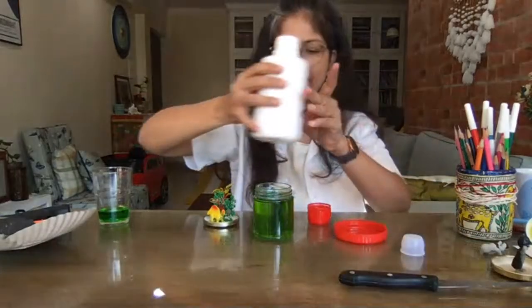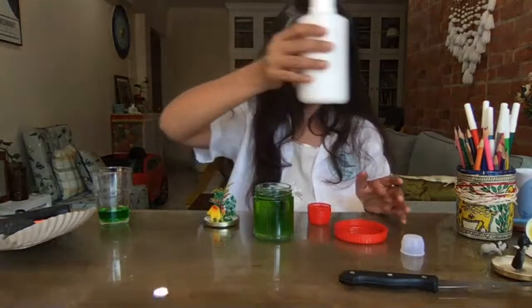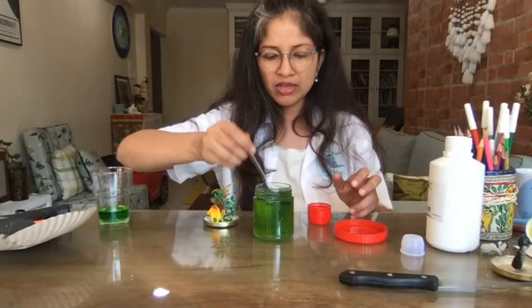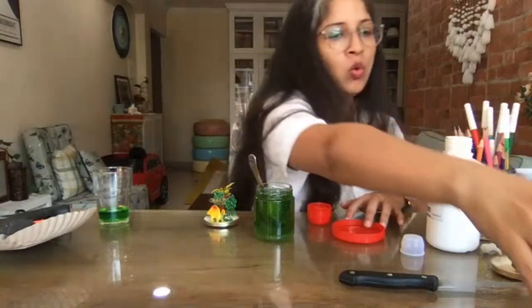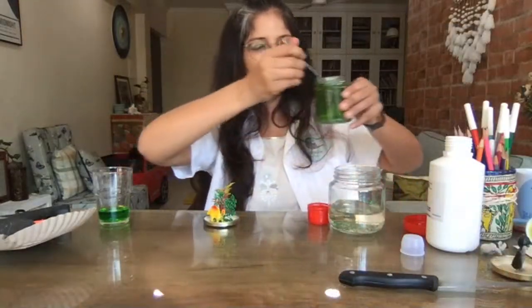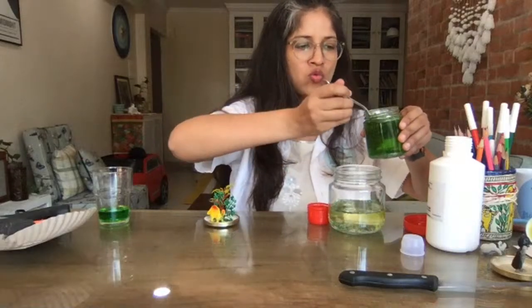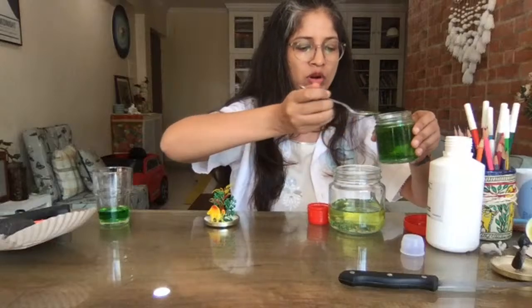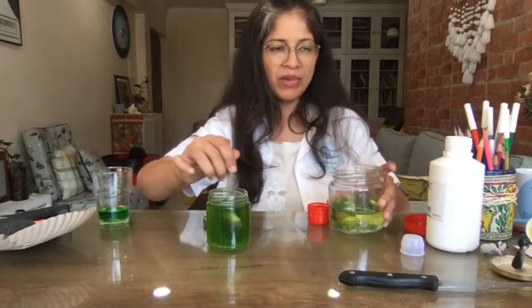So I'm going to add a bit of glycerin here, which is 4 spoons. Then we give it a nice mix like we had discussed. Don't keep it too overflowing. If you have too much water, just discard any extra water that you would like to remove. So 1, 2, 3, and 4. I don't want so much water, so I remove the extra glycerin water. Now I mix up my glycerin.